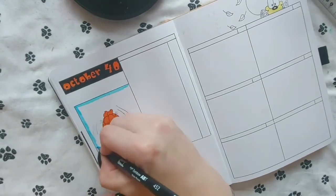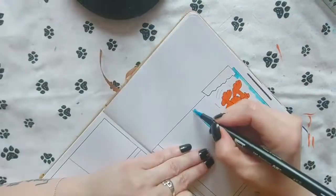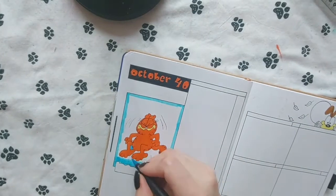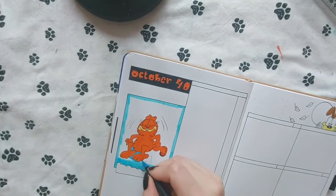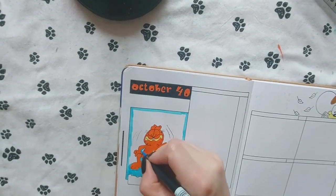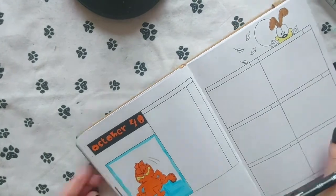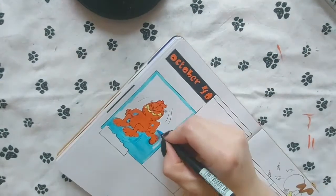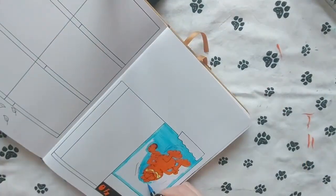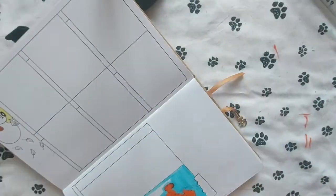Also, the bubble font, I think, is called Daddy Cartoon over on dafont.com. It's not completely the same, but it's my version of that font. I use the font a lot for my lettering, and yeah, I probably should have used the font for my handwriting as well, because it's not the cleanest, but you'll see that later. It's not the cleanest handwriting, but as long as I can read it, it's fine.